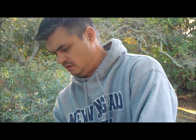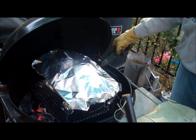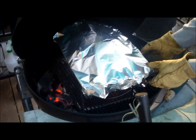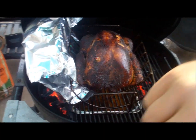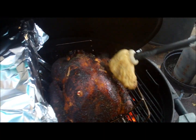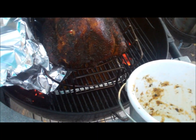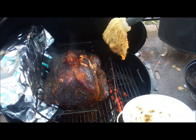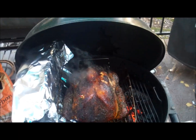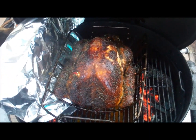Okay, we're back, and we're going to check on the turkey. And it's done. So I'm going to mop some more sauce on it, because we'll let it sit. It's still going to kind of cook. That'll be all nice and sweet. Time check. 3 o'clock. We put it in right before 10 to 1. So took about 3 hours.